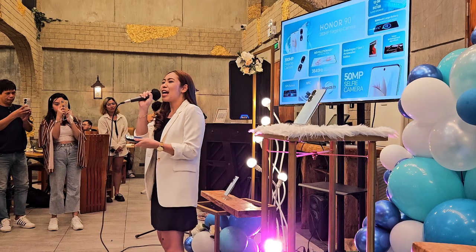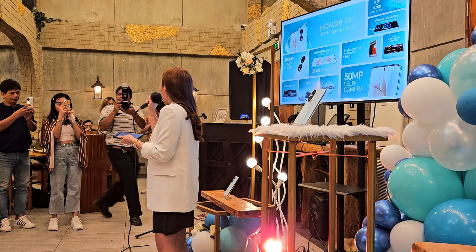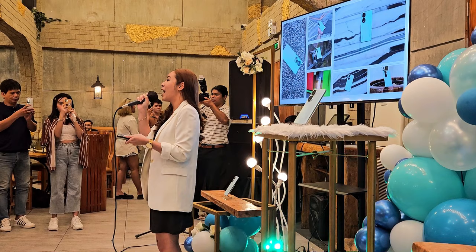Let's now head to the opening of one of our biggest stores also here in the Philippines, and it will be in SM Dasmariñas. Thank you.